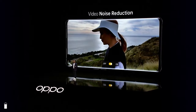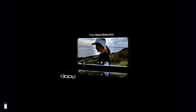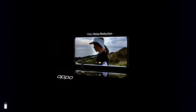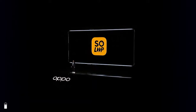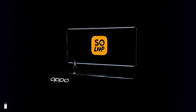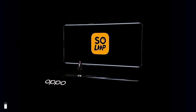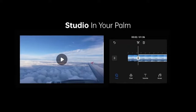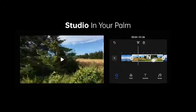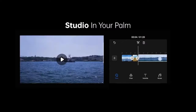It is truly the ultimate camera and video setup on a smartphone. But what's the point of having all this high quality footage if you need complicated software to piece clips together? The Find X2 series comes with Soloop, our smart video editing platform, which makes video editing more user friendly. Through Soloop, users can categorize videos intelligently, personalize videos with templates and filters, and quickly choose and add a background music. It's never been easier to edit your own videos on the fly.